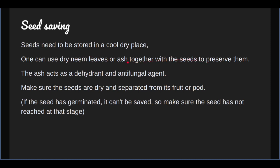So what does the ash do? It acts as an antifungal, and the neem leaves also act as a dehydrant, so it absorbs the water also. Both these items absorb the moisture in the seeds, and then they preserve the seeds for a longer duration. I mean, you cannot use this when you are saving the seeds of wheat, but you can use it on any other seeds, fruit seeds, vegetable seeds. You can use this combination.